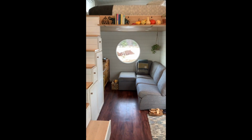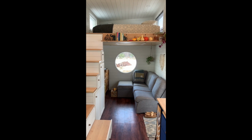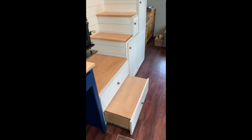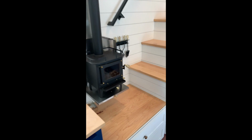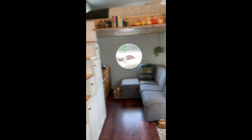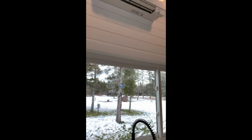Then if I back up here, the loft above there is our main loft, and then there's stairs that lead up to it. The bottom step actually pulls out, so when we don't need it, we can push it out of the way. Since we live in such a cold climate, we decided to get a wood stove, so that is our little wood stove. But our secondary source of heat is a mini split that is above the sink.